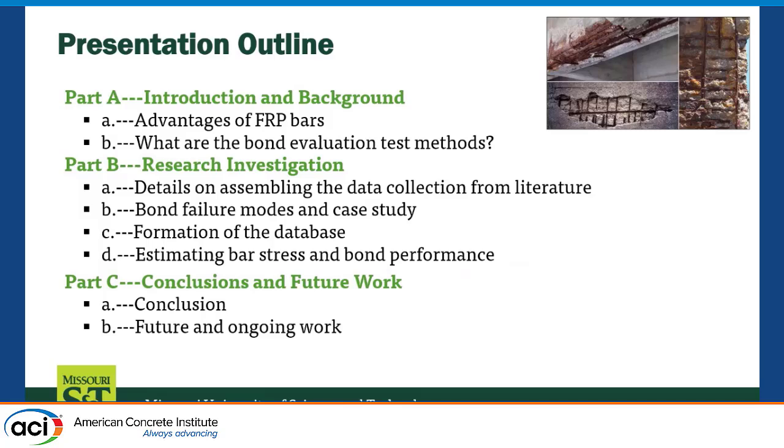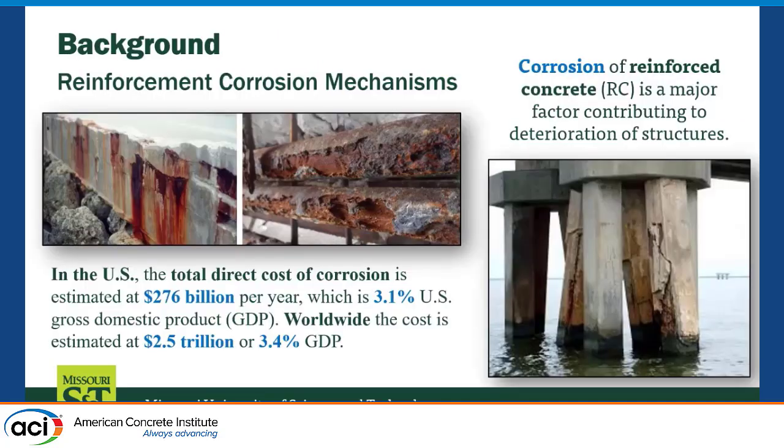I'll go through an introduction and background, talk about the research investigation that was undertaken here, and wrap up with some conclusions and some future suggestions.